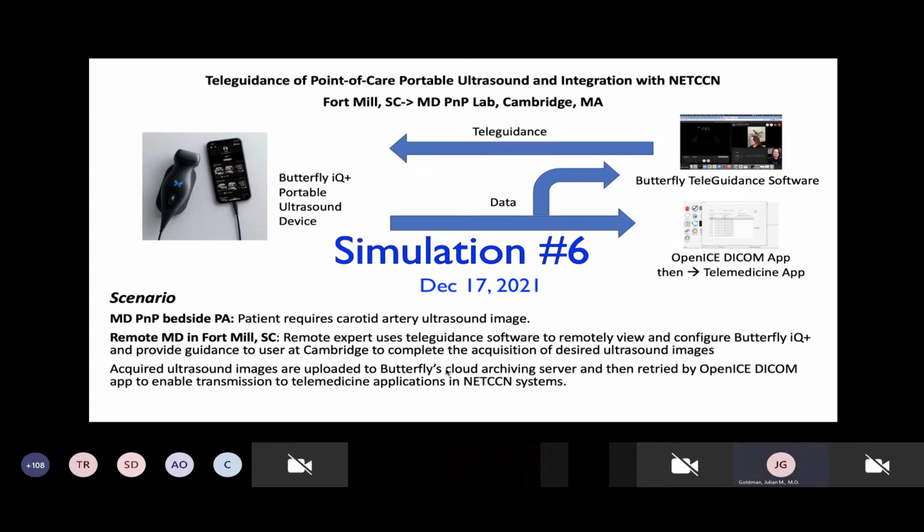This is a demonstration of teleguidance of point-of-care portable ultrasound and integration with Netson. Now, I can tell you that when I started in medicine, ultrasound was a little bit different. Every image looked like a Rorschach test. And fortunately, things have come a long way.